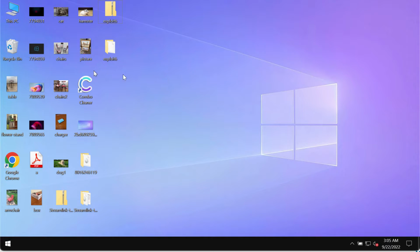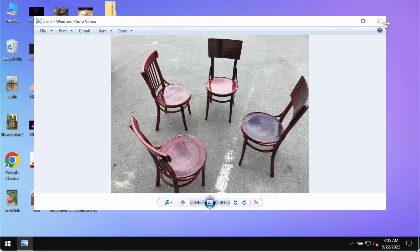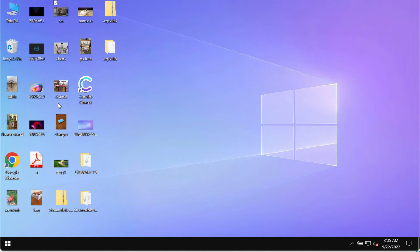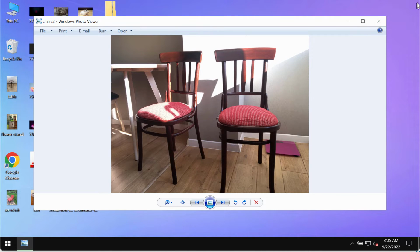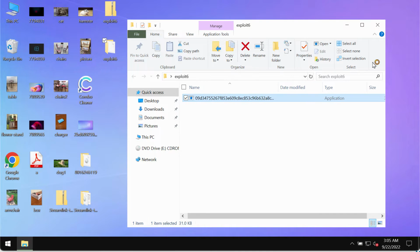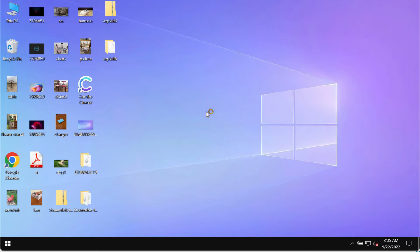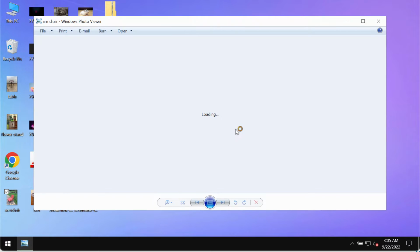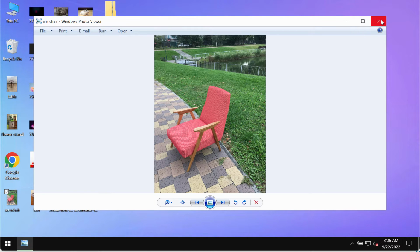The ransomware encrypts the files including pictures, music, Microsoft Office, and other documents. It encrypts these files and damages them considerably. You have just clearly seen that before the ransomware attack we were able to open our files.